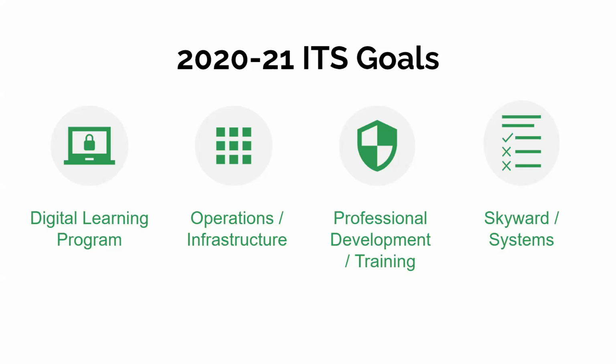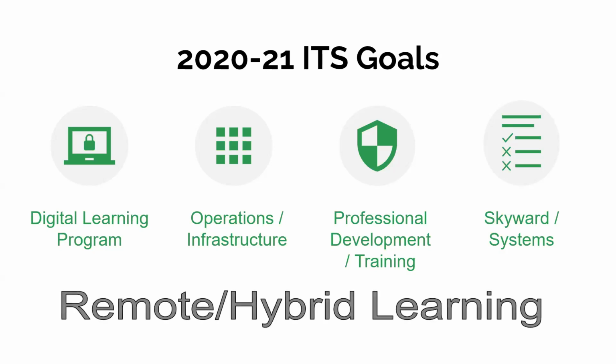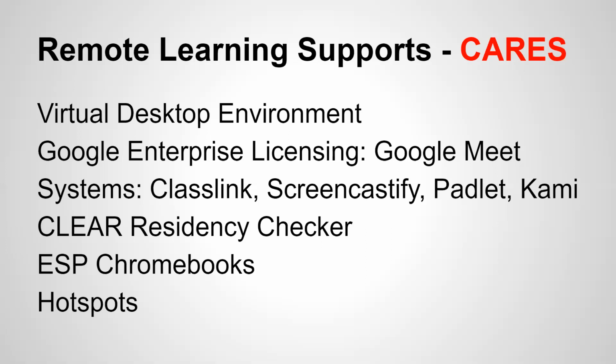Typically each year, if we have staff laptops or a major project outside of this, it'll be called out. This year, of course, remote and hybrid learning rolling into the 2020-21 school year was a fifth goal, but it's really overarching across all four of our main goals. So all of the metrics that we use to determine our success as a tech department were based off of these five concepts.